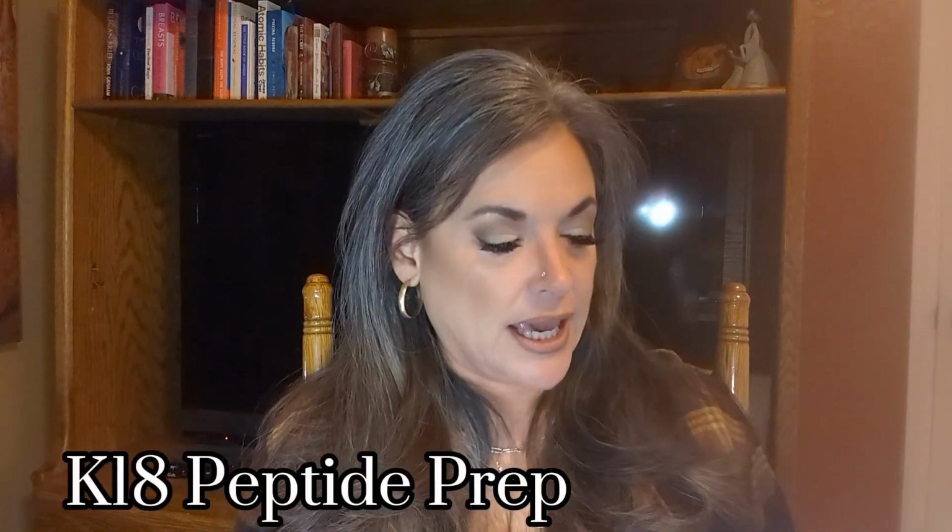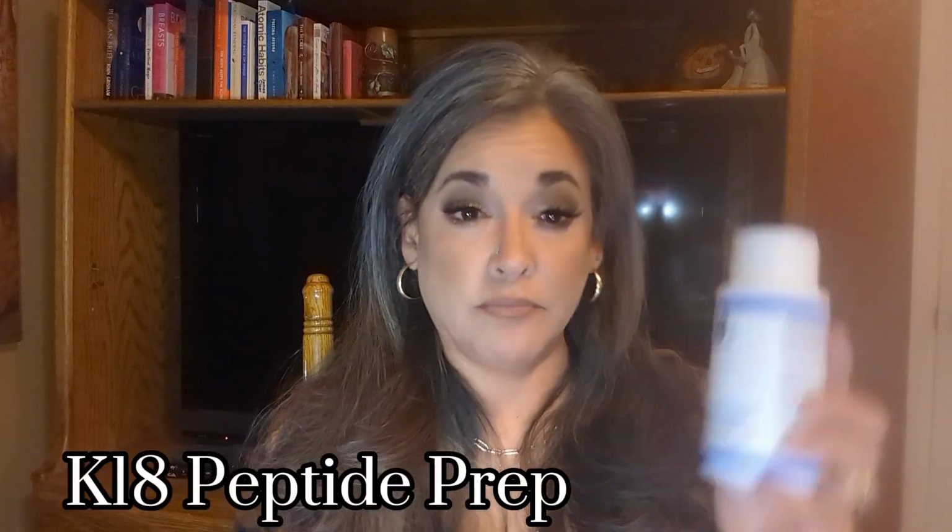I find that with both of these products, it really does make my hair feel very, very clean, shiny, and it doesn't make it feel stripped at all. And then the next one is the K18 Peptide Prep.